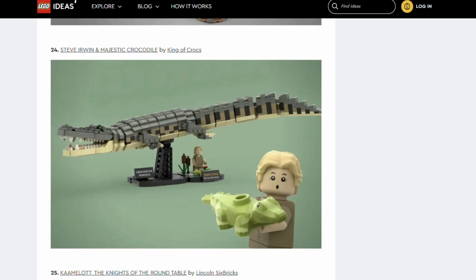Next up is Steve Irwin and Majestic Crocodile by King of Crocs. Oh, Steve Irwin, rest in peace. Did you realise he died in 2006? That's almost 20 years ago. As for this set, it features a large crocodile model with Steve Irwin. I really like this concept being more of a display piece. It's a great tribute to the crocodile hunter. And if you like crocodiles, I can imagine this would be a great set.